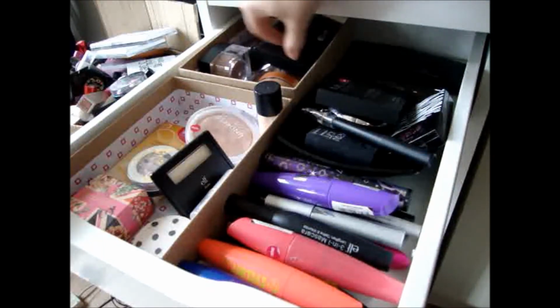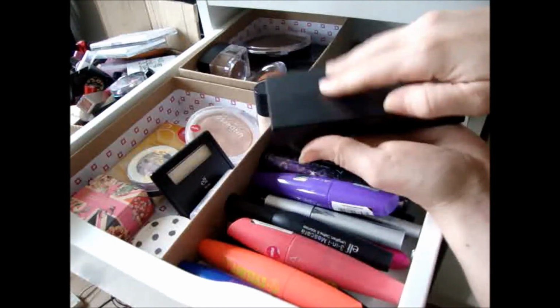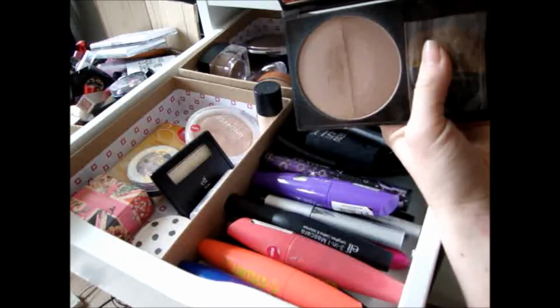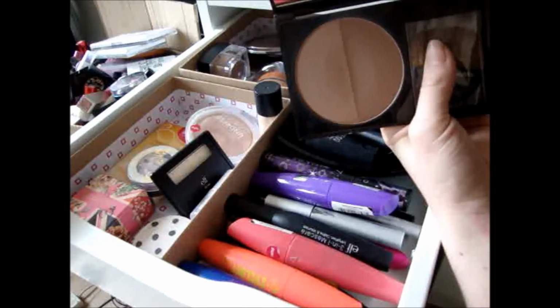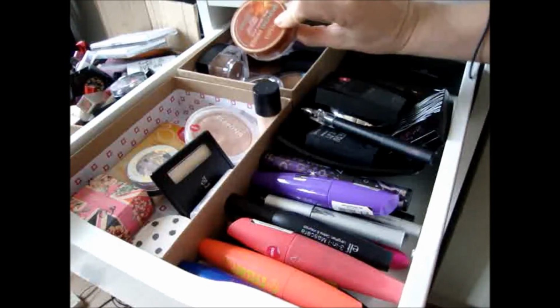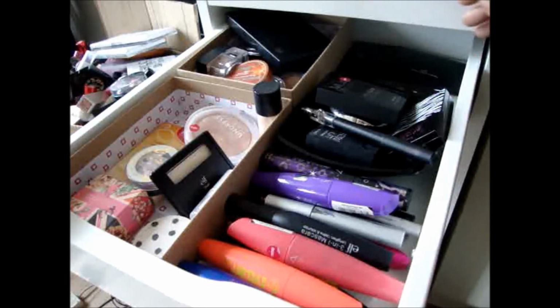In the back I have bronzers. I'll just show you a couple of my favourite ones. This is the Dr. Hauschka Powder Duo. This is amazing. It's really, really great because it's not sort of orangey toned. Hopefully the camera's picking that up. It's beautiful. And then the Bourjois bronzing primer is also really nice. There's just, yeah, random stuff in there.